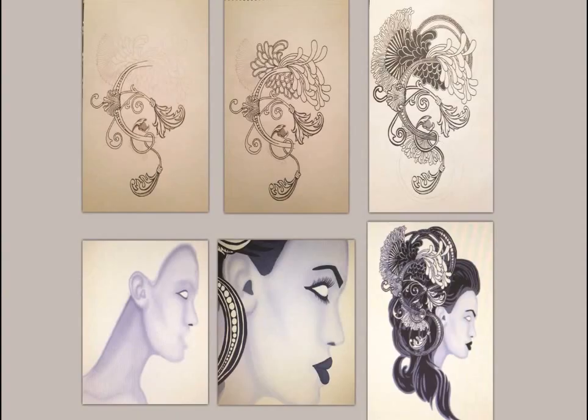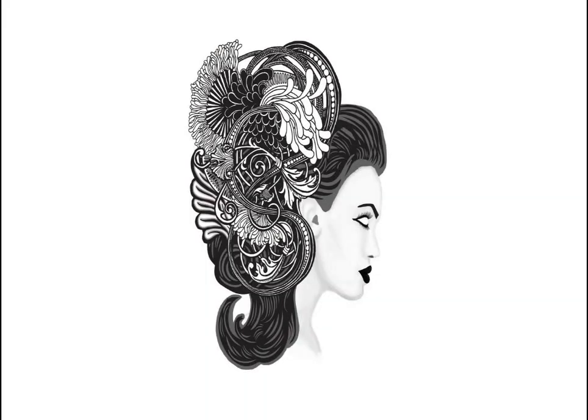And this is today. Here's my process. Basically, I start off sketching out a pattern right up to the end. I then vectorize it. Down here, we have me drawing out the girl on a graphic tablet on Photoshop, adding details, playing around with tweaking it around. And then we come to this. This is the end result.